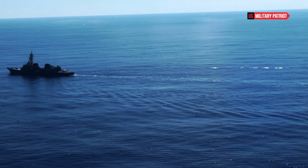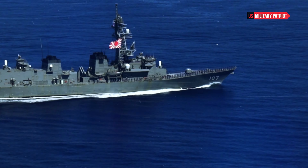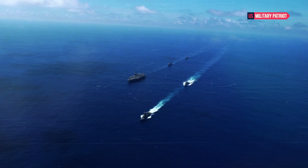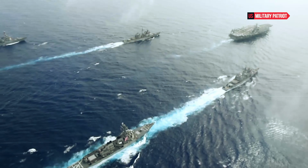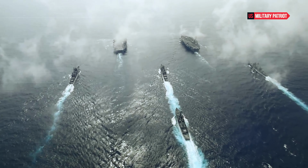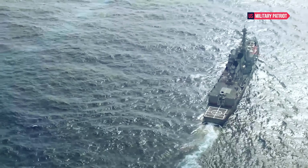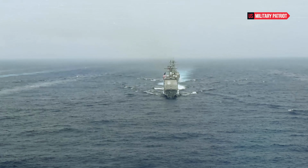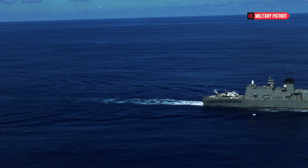The Aegis system is an advanced, automated radar and missile control system that enables the ship to detect, track, and engage multiple threats simultaneously. It provides the vessel with a robust air and missile defense capability. These destroyers are equipped with a wide array of offensive and defensive weaponry, including Tomahawk cruise missiles, standard missile series for air and missile defense, torpedoes for anti-submarine warfare, and various other gun and missile systems.